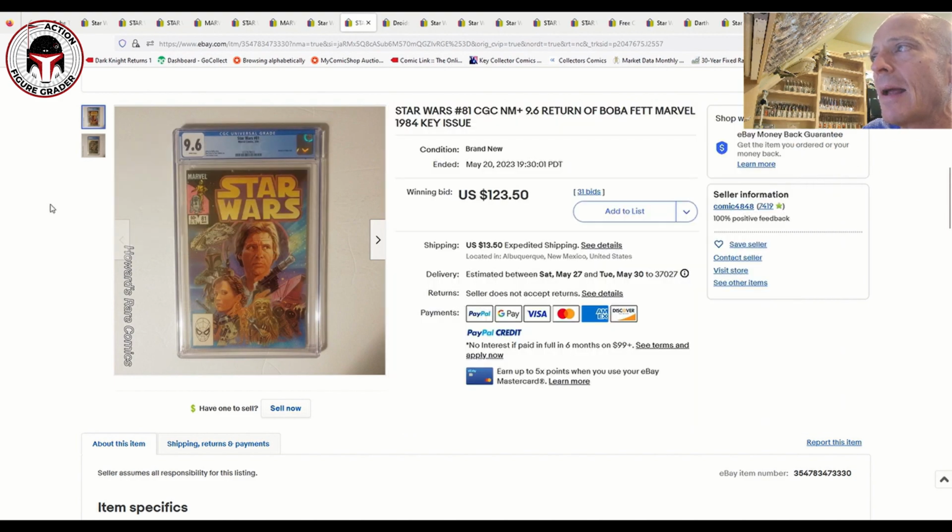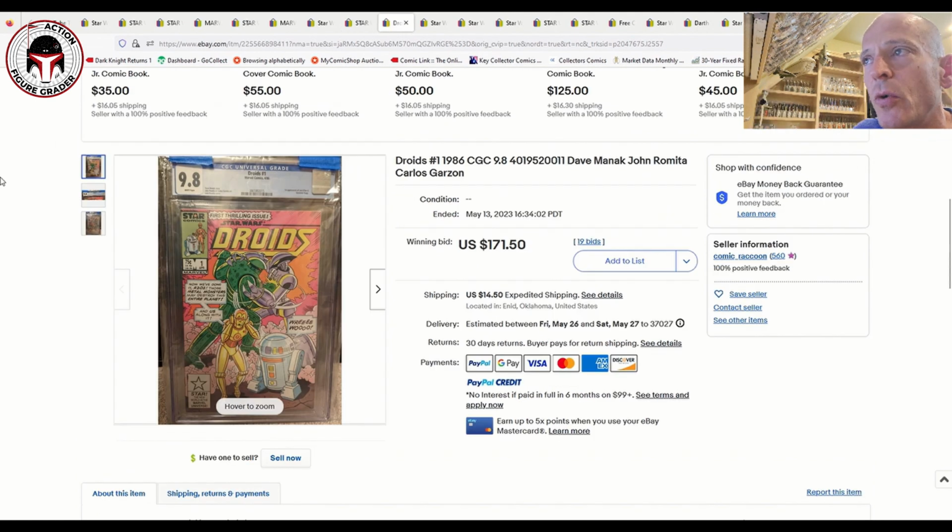And I've got this one in a 9.8 direct edition. This 9.6 sold for $123.50. I've seen a 9.8 sell for $175. So to me, I would rather pay $50 more and get it in a 9.8 versus a 9.6 for $123.50 that sold in an auction. So I think if you're patient, you can probably get it for a little bit better deal than a 9.6 for $123.50. Just pony up and get the 9.8 for $175 to $200, in my opinion.